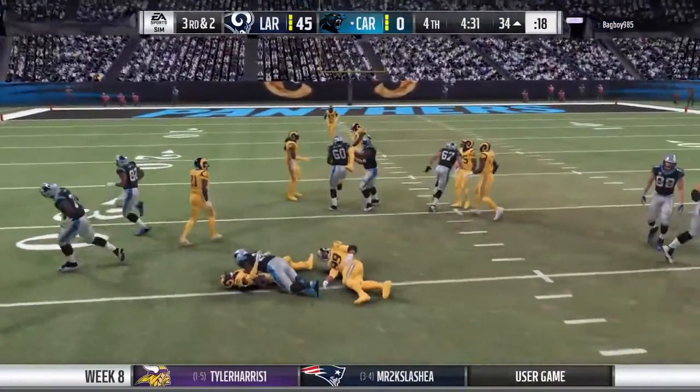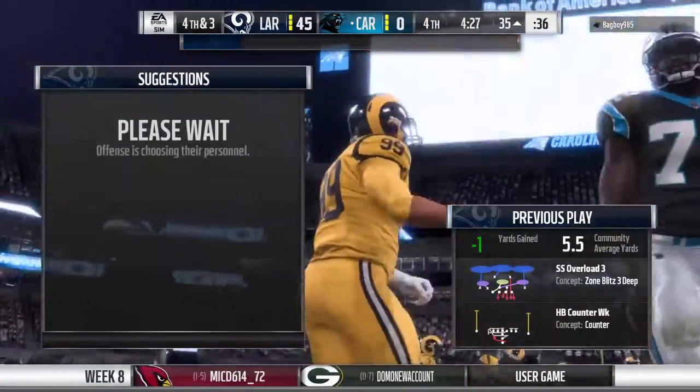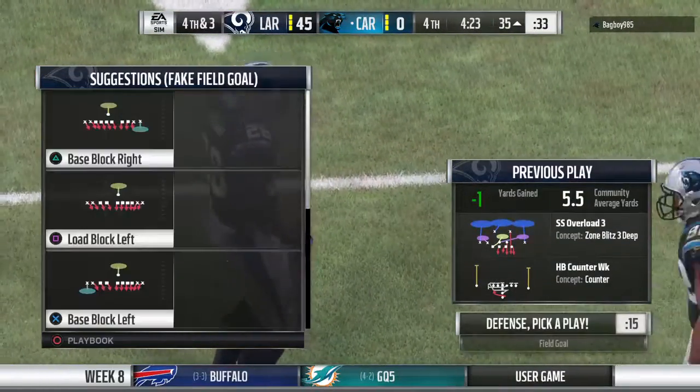They'll try and run it. Here's Stewart. And he's going to go backward. They get him behind the line. A loss of a yard, and it brings up 4th.